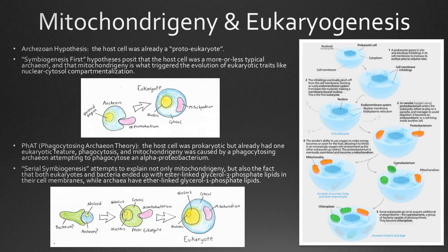There's also the serial symbiogenesis hypothesis, which seeks to explain why the outer membrane of the eukaryotic cell looks a little bit more like a bacterial membrane than like an archaeal membrane. So basically, we absorbed an alpha proteobacterial endosymbiont, but then a bacterium tried to consume that, or maybe the bacterium tried to consume an archaeon first, and then that conglomeration of creatures tried to consume an alpha proteobacterium.